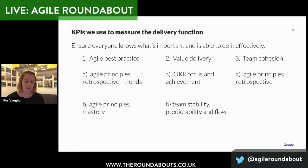So this is the summary of the KPIs that we're using to measure the delivery function. And what we're already seeing, so we're still baselining these and working out where our benchmark needs to be, but we're definitely already starting to see that positive trend. So we don't have delivery managers working with all the teams, but for the teams that do have delivery support, we're starting to see that positive trend through.